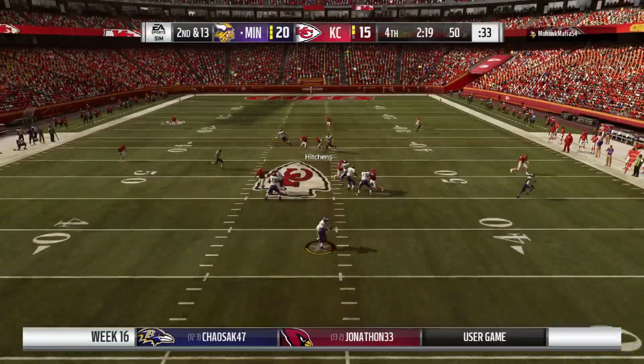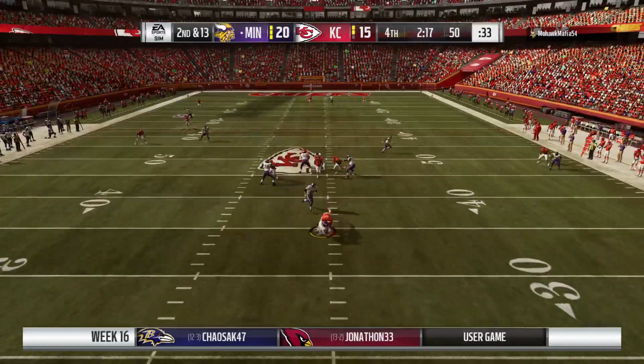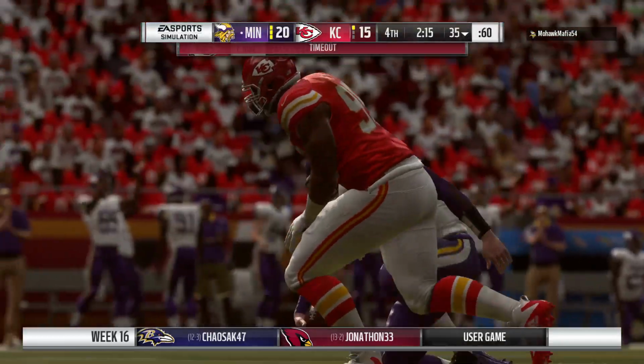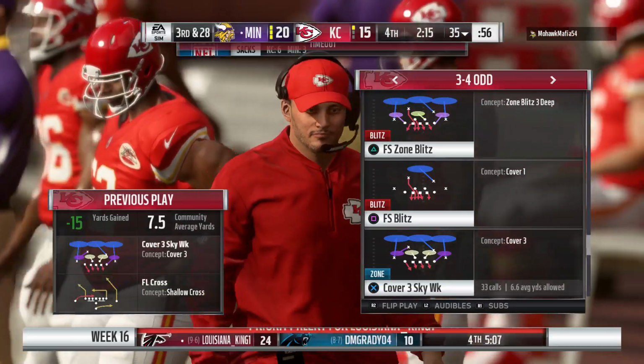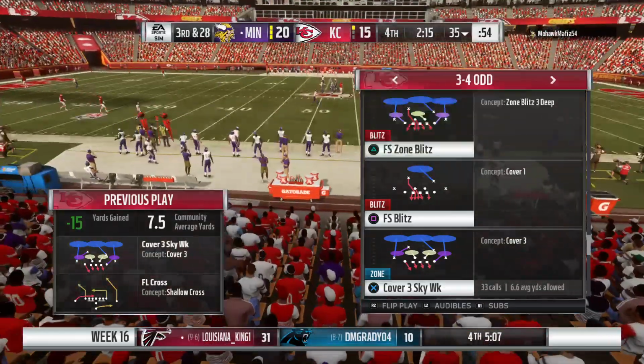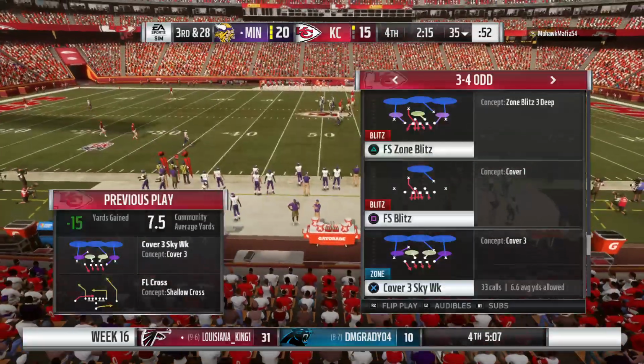Cousins now from the 50. And a big loss here as he's taken down. And his defense here going to burn their second timeout. But you can also factor in another timeout that they'll get when the clock stops at the 2-minute warning.